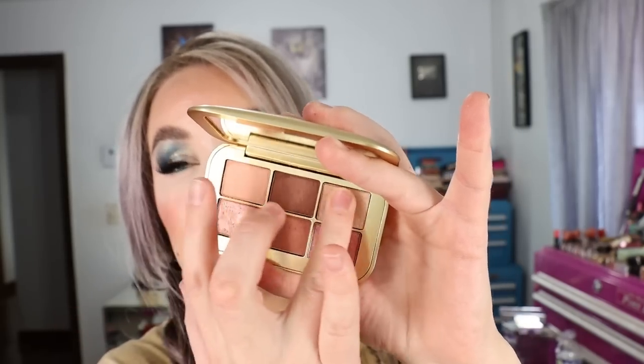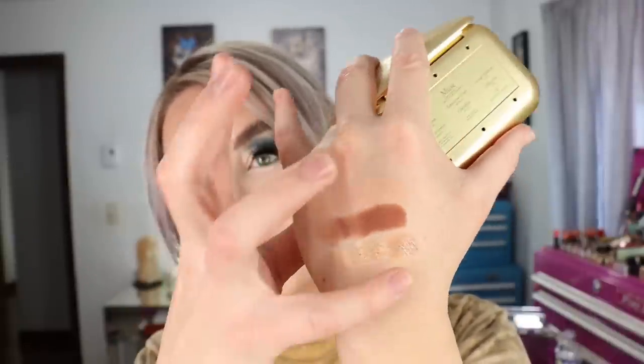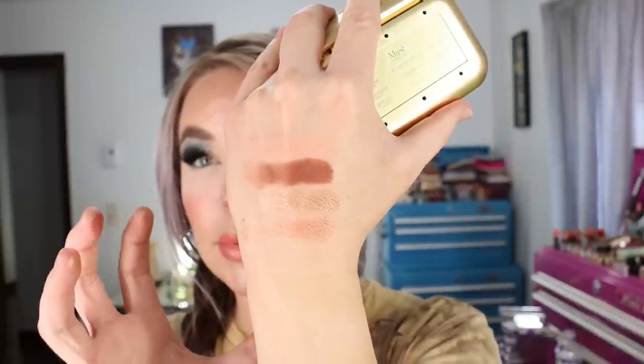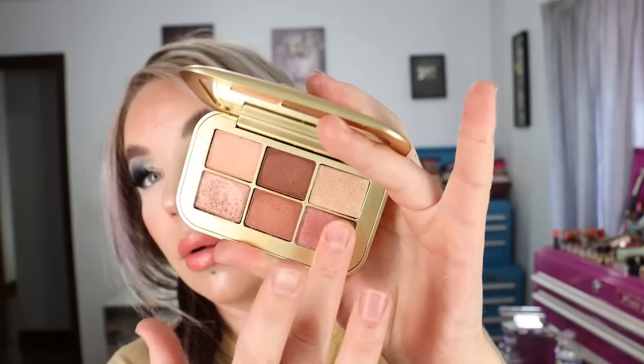This one is a standalone palette for me. These formulas have a bit of a creaminess to them, and I think that's because of the silicone ingredients in them. And some of them can get a little bit harder to pick up on a brush, especially those velvets and those seamless mattes. They want to kind of grab onto each other. Like the product wants to gather itself a little bit. And then these two right here.